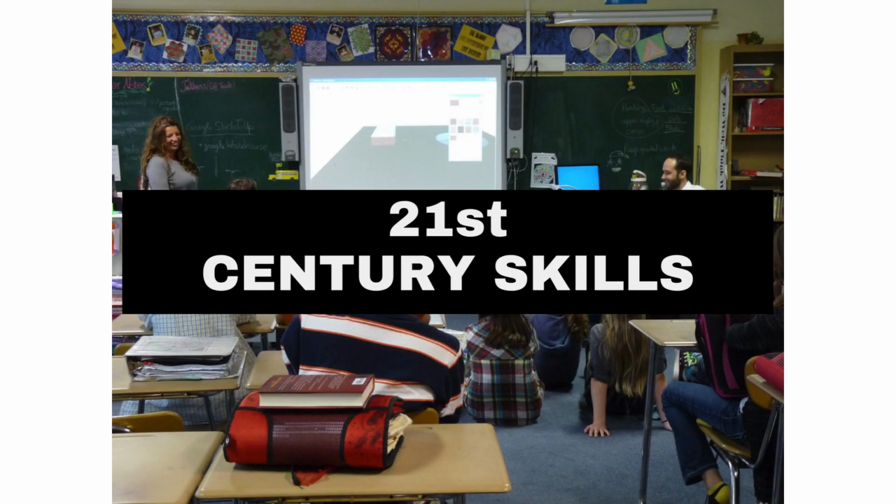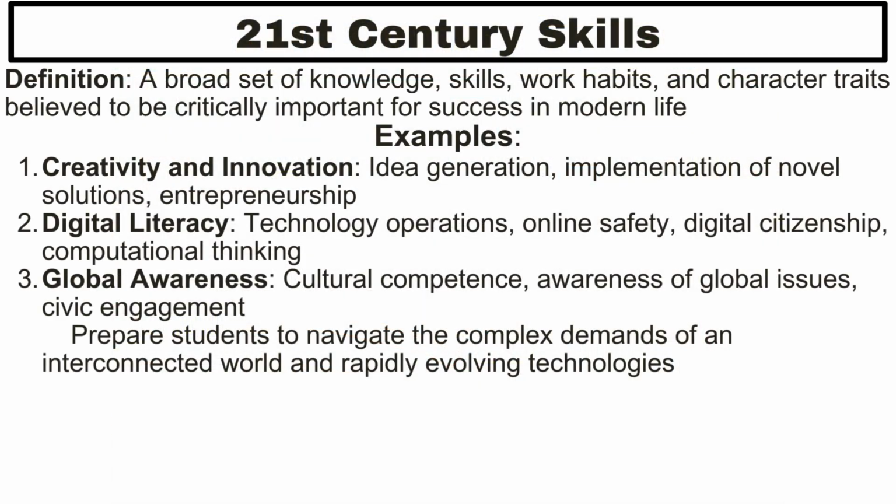Next, let's talk about the 21st century skills. These skills encompass a set of abilities deemed crucial for success in the modern era. They go beyond traditional academic knowledge and include creativity, innovation, digital literacy, and global awareness.